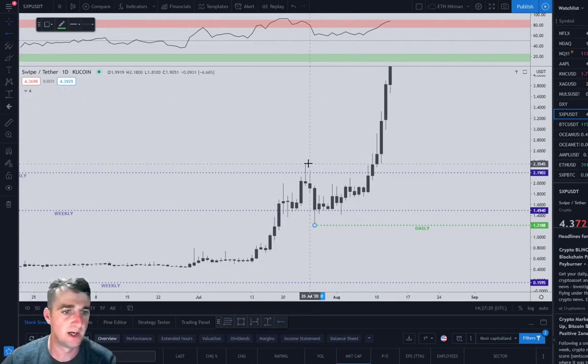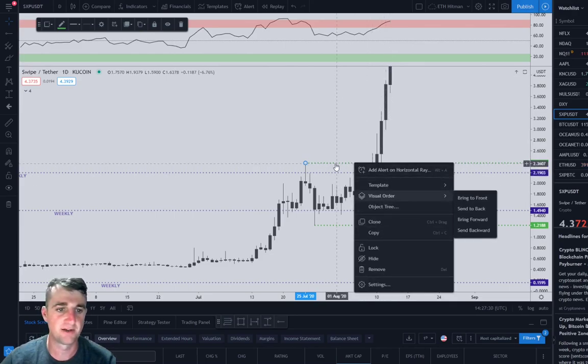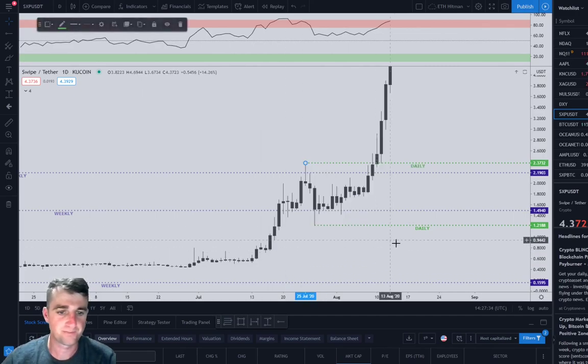We could add another one there, just so we've got a little bit of structure. It acted as resistance there. We came back down, retraced, came back up, and then it did act as support there. And we'll just mark that up as the daily as well. So we have that little bit of structure in place.